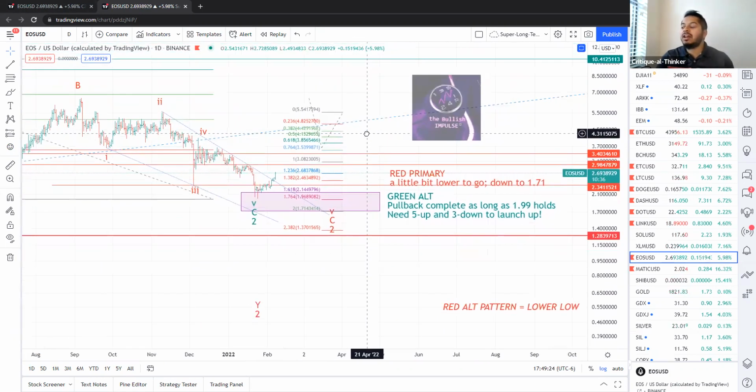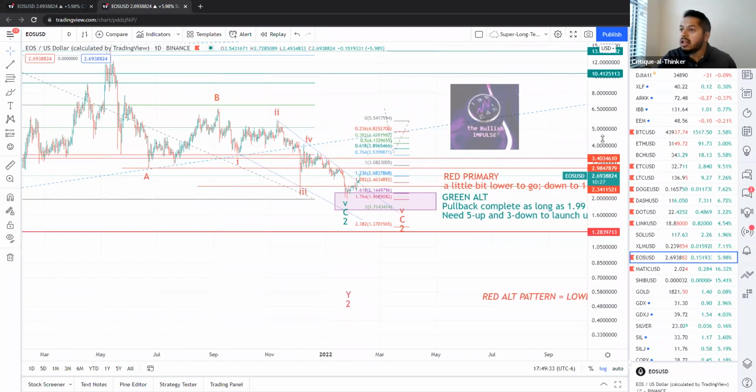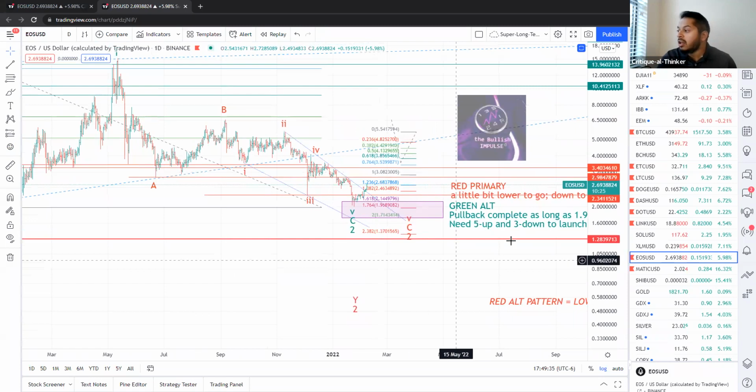We'll have to see how this develops. Otherwise, we are still primary red. That is still my expectation. And the reason for this is not so much looking at the EOS chart alone, but looking at all the other cryptos as a whole. Bitcoin and Ethereum, they have a lot of downside left potentially.